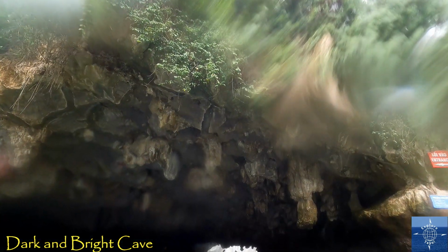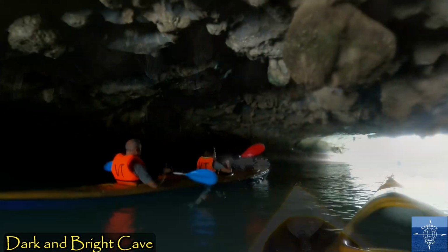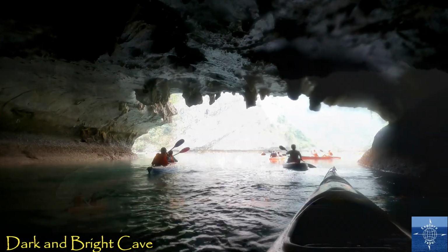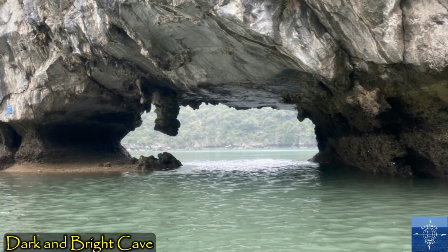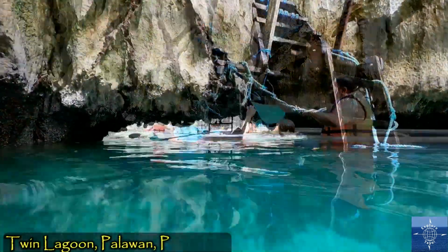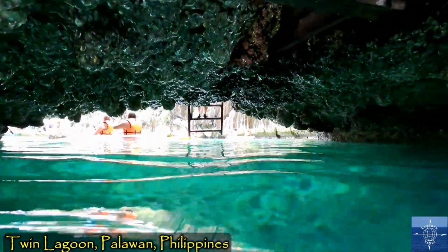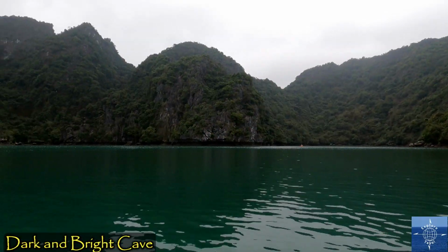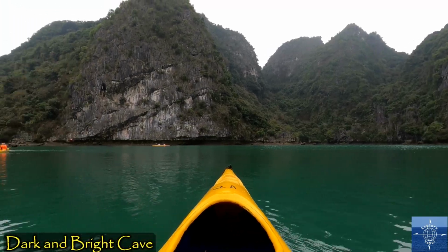Dark Cave is so named because it's longer and darker in the middle. Bright Cave is shorter and much better lit. Twin Lagoon in Palawan, Philippines has a very similar but smaller structure that's a lot of fun to kayak or swim through. The lagoon on the other side of Dark Cave was beautiful, but our allotted time was ticking away.